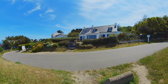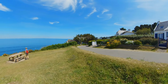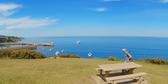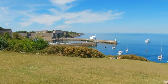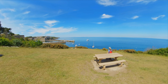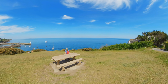Beautiful little holiday houses here. What a view, eh? Fantastic. So, we are right in there. You can just see us in the distance. And in the very, very distance is Quiberon. And when you move more that way, that's the entrance of the Gulf du Morbihan.